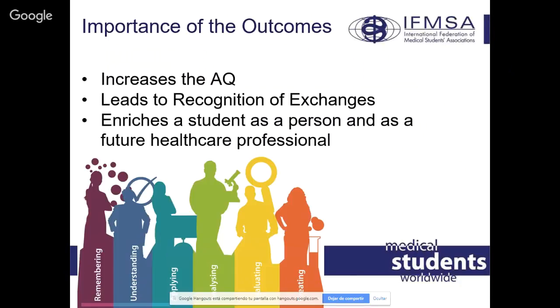And when evaluating, we can determine the relevance of the results that we have learned regarding our exchange experience within our clerkship or our research project internship. So the last one is the most important. It represents why this is a fulfilling experience, why we are going to take profit and present our outcome after the exchange, and it's about creating.